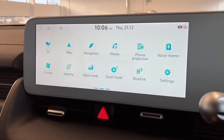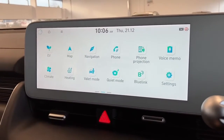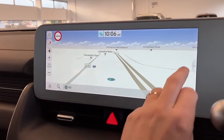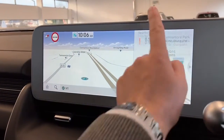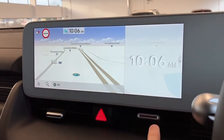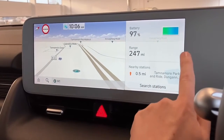I'll just show you some of the brief things on this. So you've also got maps. So just to show you again, I'm going to cancel that, and there's your map screen. While we're on the map screen, we can split it. So we're going to have a range, we can have maps again, our radio, our media, we have our compass, our time, and then we're back to range again.